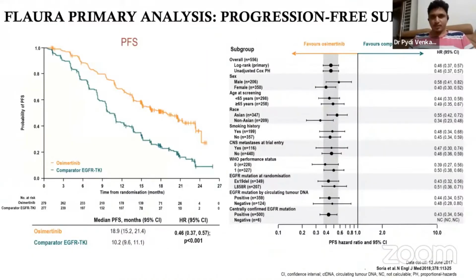So osimertinib was initially developed for second-line therapy in T790M mutated patients of EGFR mutated stage 4 lung cancer, and later it was studied in first line in FLAURA, which is a phase 3 RCT comparing osimertinib with erlotinib or gefitinib in first line metastatic stage NSCLC. As has already been discussed, there was a significant PFS improvement with osimertinib, which was 18.9 months compared to 10.2 months in the comparator arm.